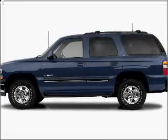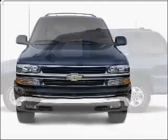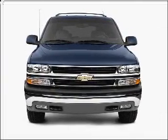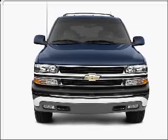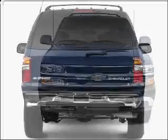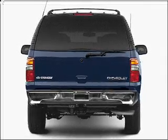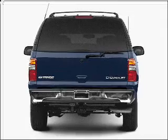The 2004 Chevrolet Tahoe. Everything you need under one roof with this great vehicle. With a powerful 8-cylinder engine that responds smoothly to its automatic transmission. Stand out from the crowd with premium wheels. A premium sound system is just one of the benefits of owning this vehicle. Anti-lock brakes help you bring your vehicle to a safe stop. The sunroof lets fresh air in.